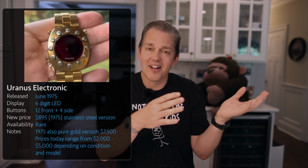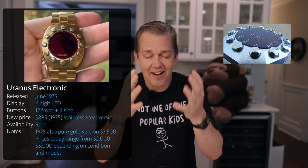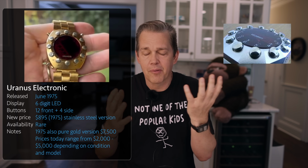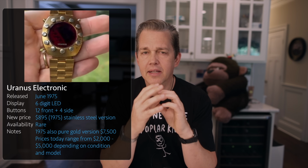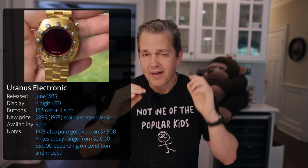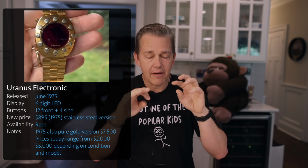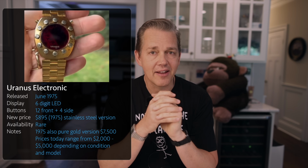At $900 in 1975 money, which is about $5,000 today. That is a lot of money back then for a product that no one had ever seen. But they marketed them a little bit better in more reputable magazines like Playboy, so more people purchased them. They are still extremely rare today, but they are out there, and they are a really great watch.